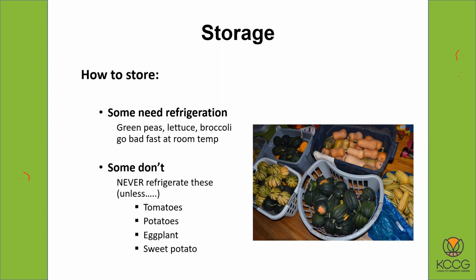Potatoes don't really store well cold. Sweet potatoes are tropical vegetables. They do not like cold storage at all. Eggplant really doesn't like to be stored cold. The only time I would store a tomato in the refrigerator, or a potato, or a sweet potato, is after I've already cooked it some. Then I would store it in the refrigerator. Or tomato, you know, if you've already sliced half of it, or already sliced half of an onion, yeah, you definitely want to store it in the refrigerator. But again, it's better to eat the whole tomato while it's really fresh and ripe rather than putting it in the refrigerator.